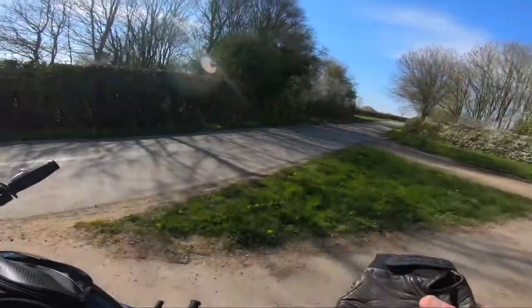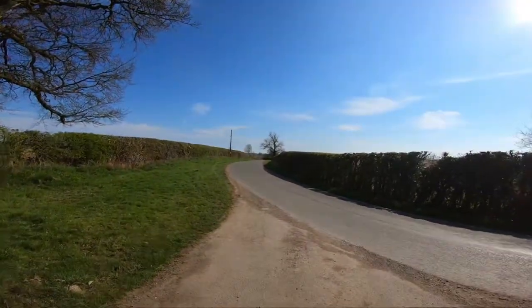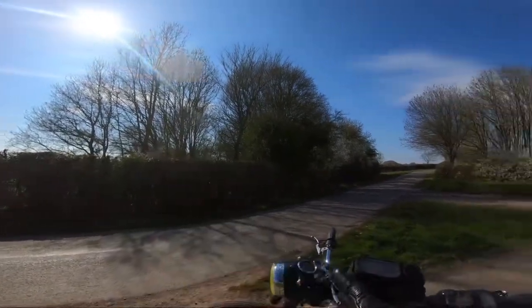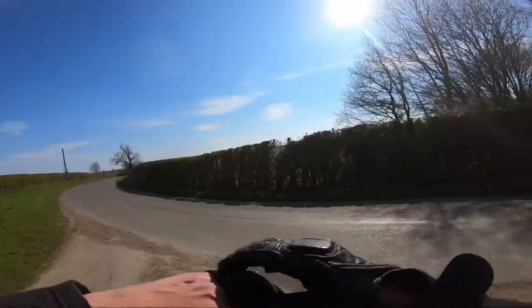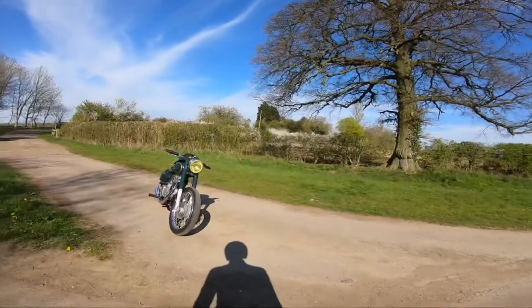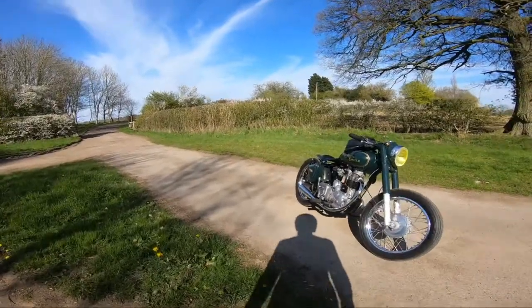Wow, what a beautiful day. It truly is. Stopped, took some photos. Going to start heading home soon. Starting to feel a bit hungry, a bit peckish. I'm only bimbling around in my local lanes on the little green goblin. I do love this bike.